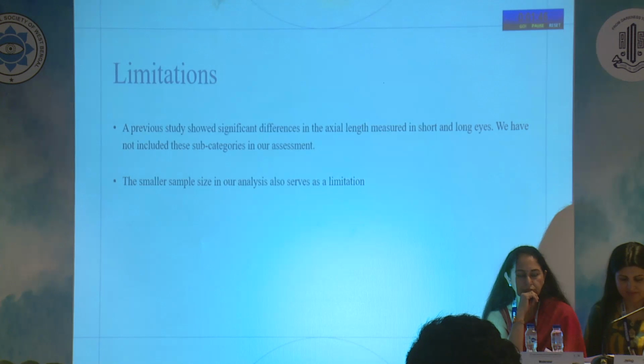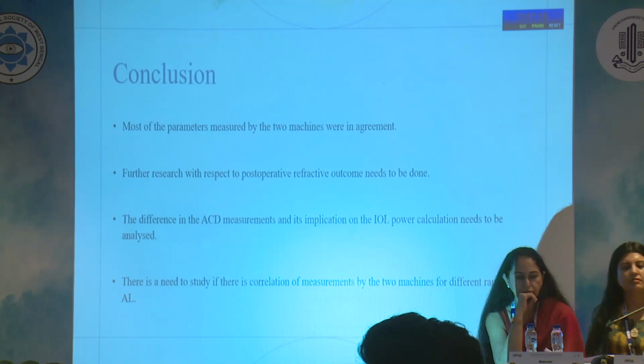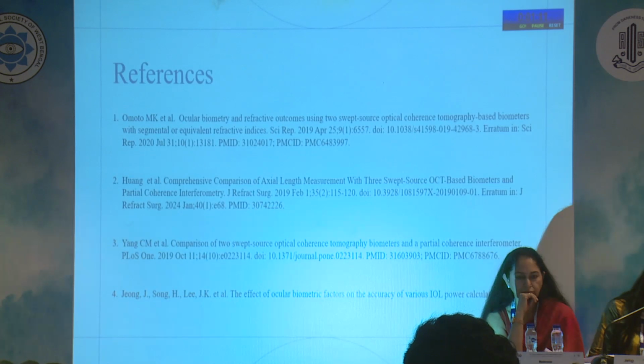The limitations of our study are that we did not subcategorize based on axial length, so we could not come to a conclusion whether it was different for different axial lengths. And of course, our sample size was smaller, which also serves as a limitation. The conclusion we come to is that most of the measurements taken by the two machines were in agreement. Further research with respect to the post-operative refractive outcome needs to be done. The difference in the ACD measurement and its implication on IOL power needs to be analyzed. And there is definitely a need to study the impact of using these two machines in different axial lengths. Thank you.